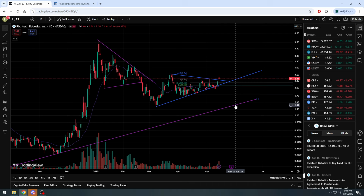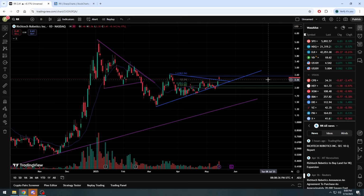Again, in my opinion, it's also part of the psychology, right? Bringing down a full point, investors might start to get skittish. They might jump ship. But again, down to the support level, potential double bottom, and then boom, we bounce it going into July, August, September, because that is supposedly where more revenue is going to start coming in, right? So something to keep an eye on, RR.